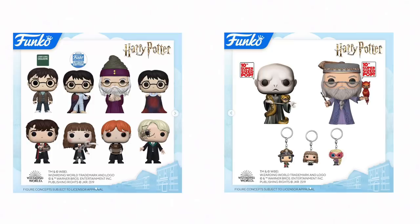Then we've got the Harry Potter ones here. There's a lot of exclusives here. We've got a Funko Shop one, a Barnes & Noble exclusive, and we have two 10-inch ones. The 10-inch ones are exciting because, you know guys, I'm gonna pick them up for sure. We have the Dumbledore with Fox, and then we also have the Pop in a Box exclusive Voldemort turned into a 10-inch. Then we also have some Pocket Pops, so there's eight different figures coming out.